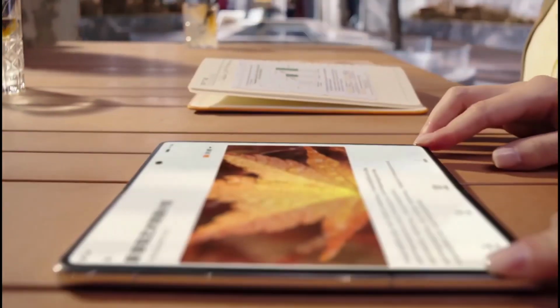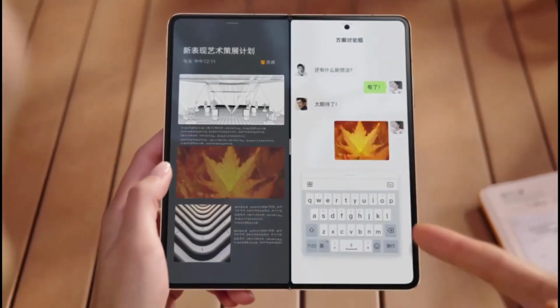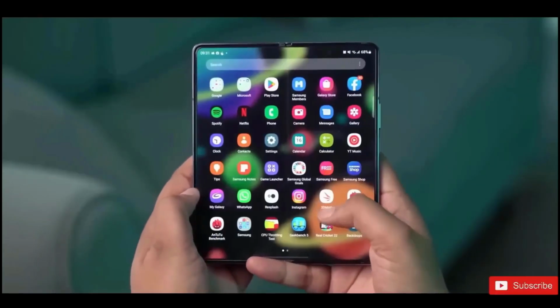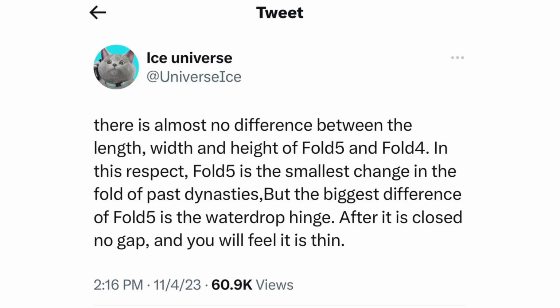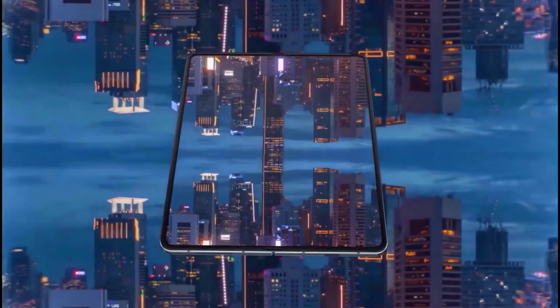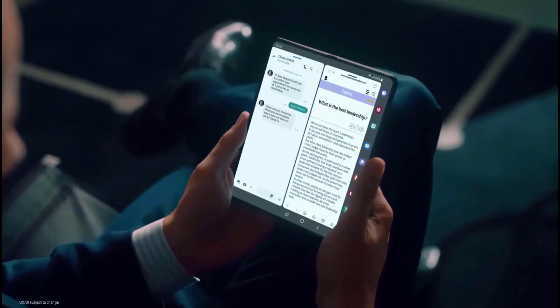The most recent leaks about these gadgets show their dimensions, screen size, and weight, as well as their removable battery design. In a series of tweets, renowned Samsung leaker Ice Universe says that the Galaxy Z Fold 5 will have about the same proportions as the Fold 4. This appears to be the smallest size change in the entire lineup since its inception, with the cover screen measuring 6.2 inches and the foldable display measuring 7.6 inches.